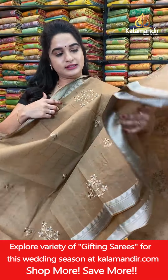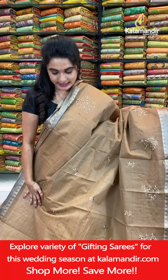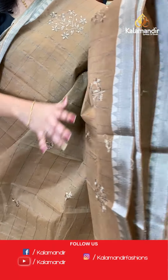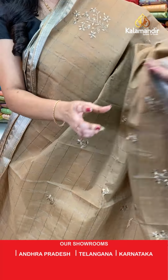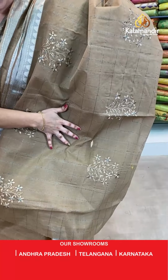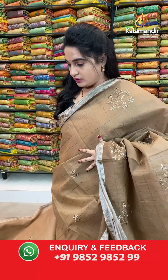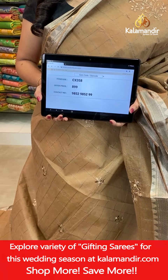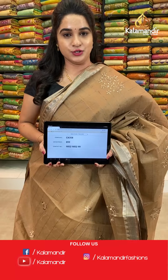Let's check one more sari. It's a dark beige color. This is also very beautiful color, beige. Very rare color also. And you can see all over our body printed checks and embroidery florals along with the stonework. And that's the border, contrast border with threadwork, zigzag view and temple design. And here is the pallu, running pallu for this sari. And this sari is also no blouse. Let's check pricing details of the sari code CX358 and the price is 899 rupees only. And you can buy 3 saris at 2500 rupees only.